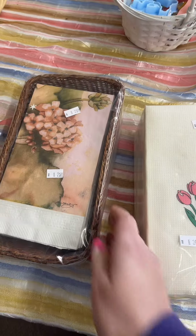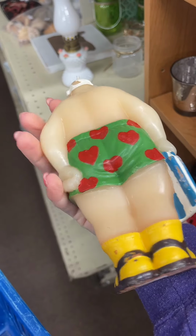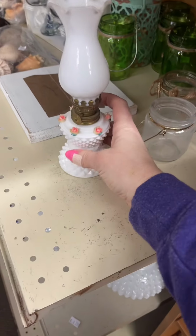And while I didn't love these napkins, the basket gave me a really cute idea on how to kind of have paper napkins out for my guests. This guy absolutely cracked me up. I'm not sure in what instance someone would have this, unless they just had a really kitschy vibe. His chest hair really bothers me.